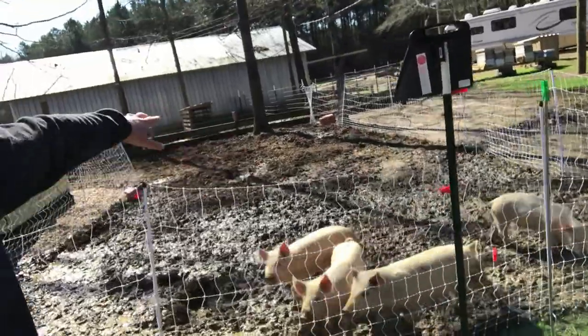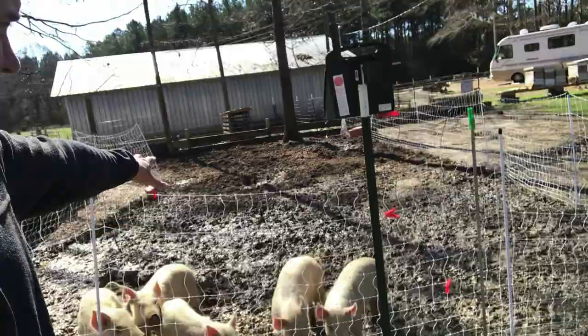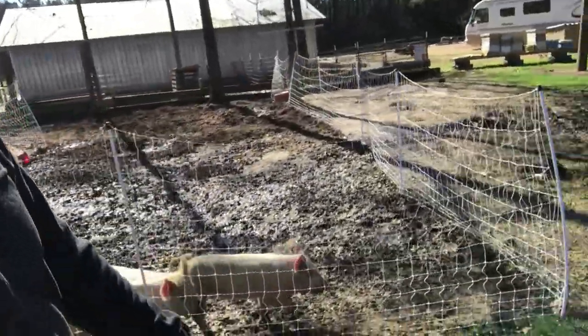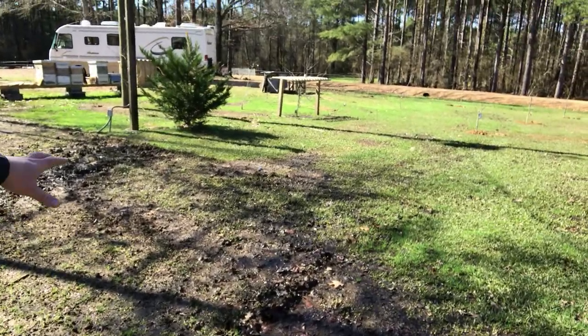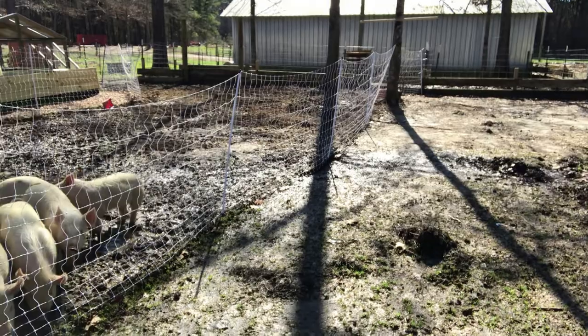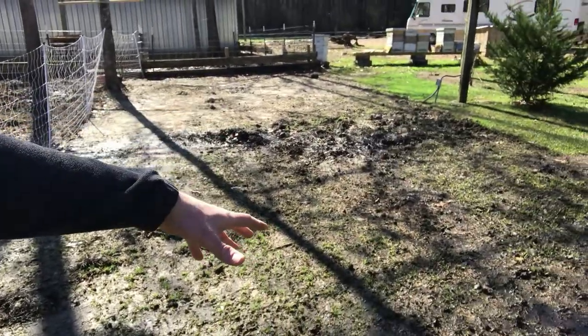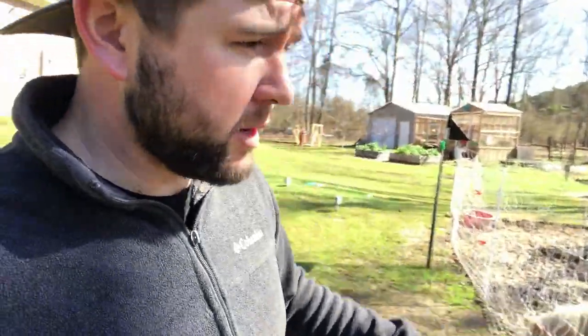Today we're gonna look at the pigs. This is 2 days. Look at how much they've tilled up. Look how good it looks. It's got their fresh manure on it. You can see where they were, and what we're gonna do is put them back on this just for a little bit longer, because some of that grass is still kind of growing back before we tarp it. But this is ready. So what we're gonna do is move this fence back over, grab this little area one more time, and that way this will be a great garden spot for next year.